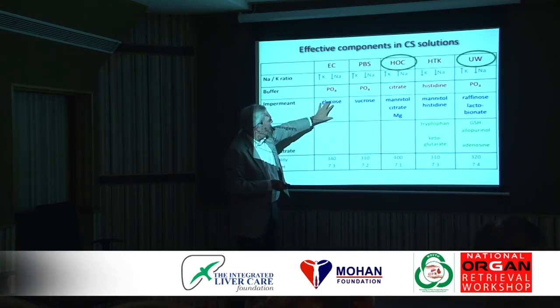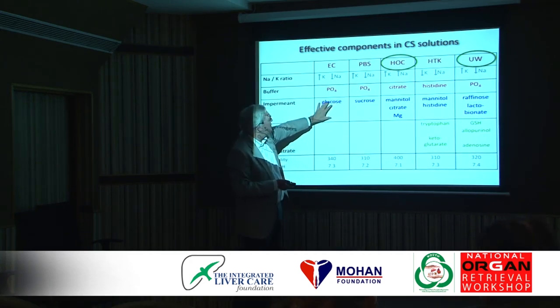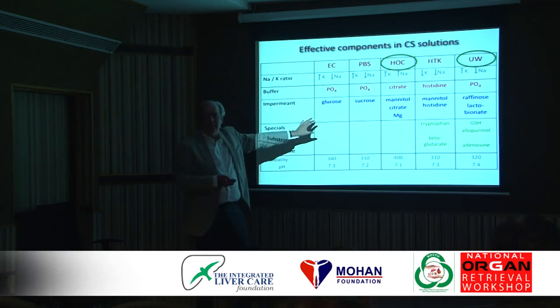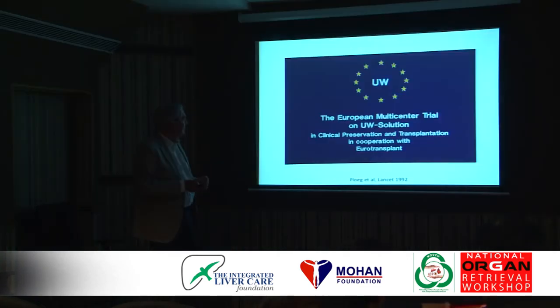The more complex the solution, the better it works. So Euro-Collins, for example, or PBS are the simplest ones and work not as well as the bigger ones. Then special scavengers and the osmolality.